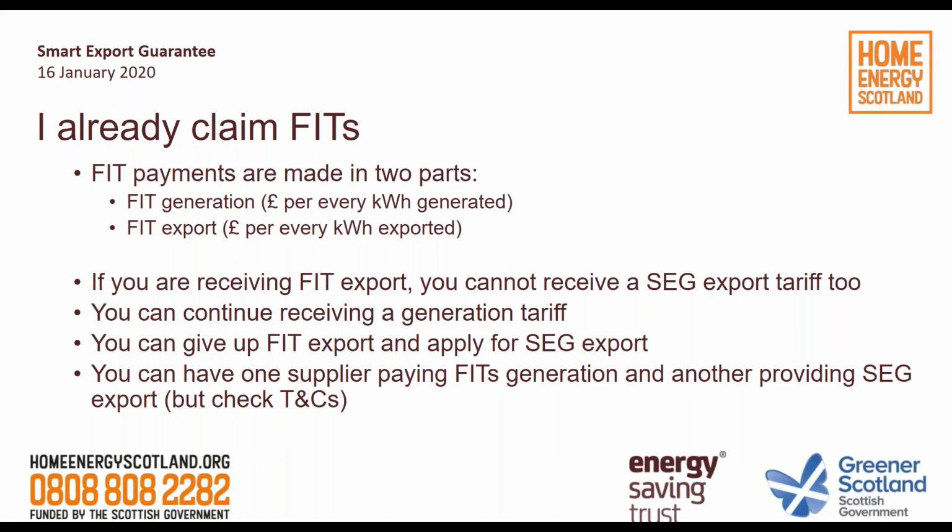As we very briefly mentioned at the beginning, although I'm sure you understand if you're currently claiming FITs, your payment's made up of two elements, the FIT generation tariff and the FIT export tariff. The SEG licensee doesn't need to make any payments under the SEG export if you are already receiving FIT export payments. So you would need to give up your FIT export in order to claim a SEG export if that's what you wanted to do. You can keep your FIT generation element though, so that won't be touched.